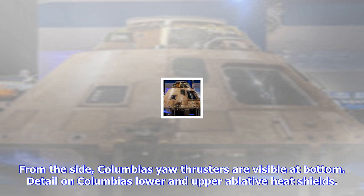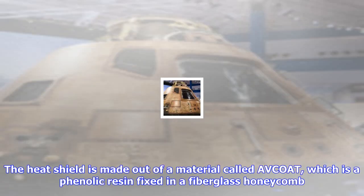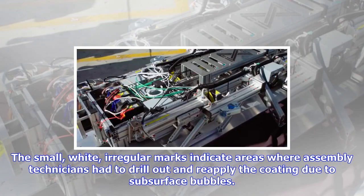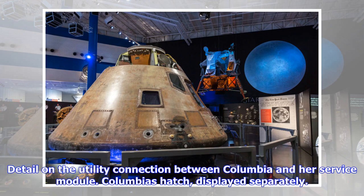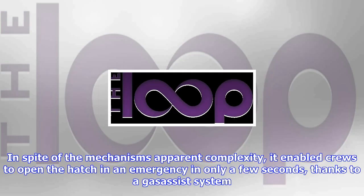From the side, Columbia's yaw thrusters are visible at bottom. Detail on Columbia's lower and upper ablative heat shields. The heat shield is made out of a material called AVCOAT, which is a phenolic resin fixed in a fiberglass honeycomb. The small, white, irregular marks indicate areas where assembly technicians had to drill out and reapply the coating due to subsurface bubbles. Detail on Columbia's wide-field scanning telescope left and sextant right, which were used for, among other things, aligning the spacecraft's inertial guidance platform with the stars at various points throughout the mission.